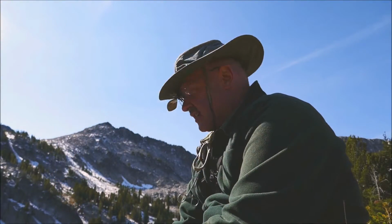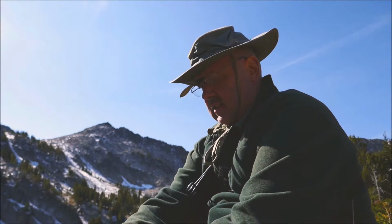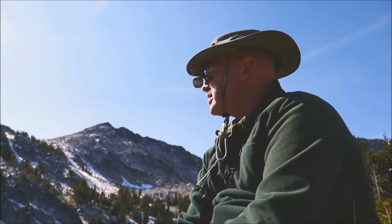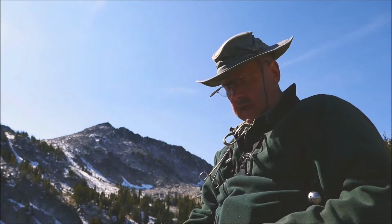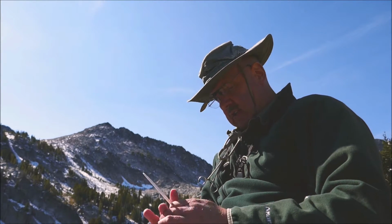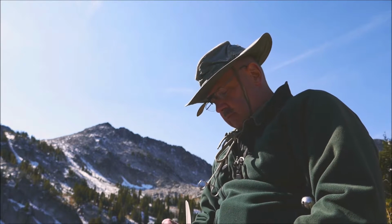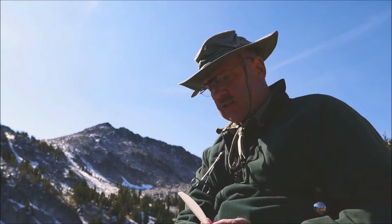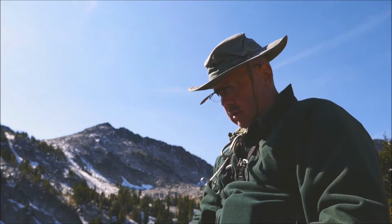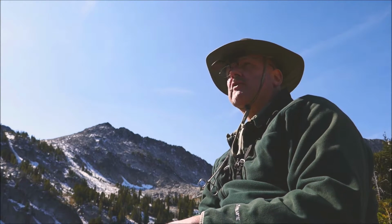Well, it's almost 1 o'clock, so I'm going to have some lunch. I've caught and released 4. These fish are cruising around. I'm seeing some rises out there. They've all been really nice fish. The last one I caught was really super nice, probably about 18 inches. These fish are exactly what I was hoping for. Really good, really nice fish.